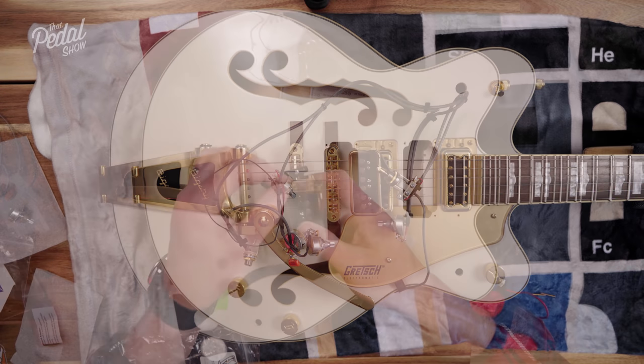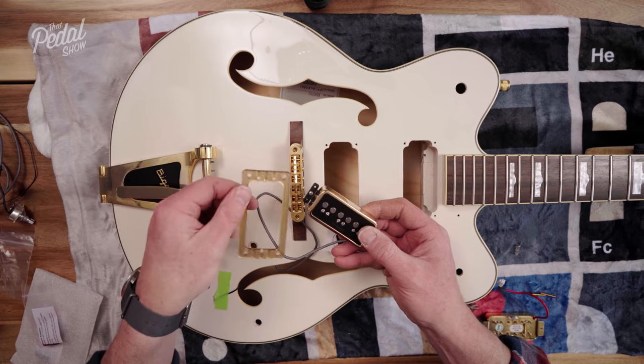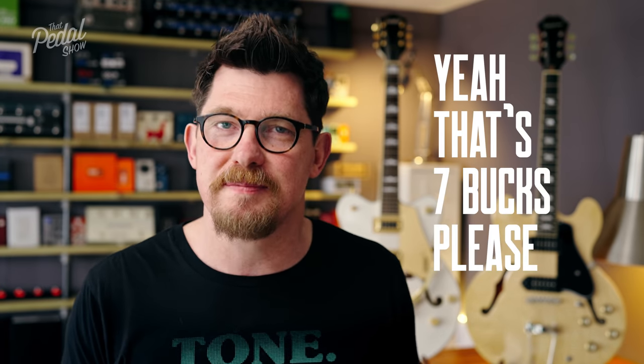And also two little things that I needed to make the pickups fit in the mounts that are in the guitar currently. Lo and behold, I needed something called the English mount and an extra little bit of metal to make it work. And then very helpfully, I got an email saying, yes, you've ordered all this stuff, but did you know your switch tip won't fit on the new switch? Would you like us to include one? I'm like, wow, thanks very much. They're like, yeah, that's $7, please. Fair enough. $509.48. They better sound good.